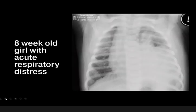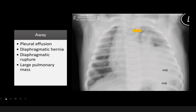Here's a case of an 8-week-old girl with acute respiratory distress. If you'll notice, there is almost total opacification of the left hemithorax. The trachea is shifted away from the opacified side. And if you notice, there are locules of gas in that area, pointed by the gray arrows. We would consider these differentials in cases where there's an opacified hemithorax and the trachea is shifted away from that side. And actually, this is a case of diaphragmatic hernia.